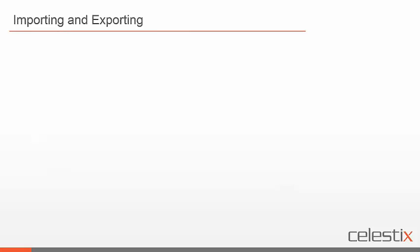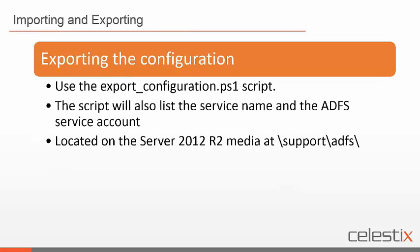Microsoft has graciously provided us with export and import scripts to ease the process for us. So we won't have to document the claims, the party trusts, and all the components. The script is available on the Server 2012 R2 media, under the root directory at support/ADFS. There are two scripts there, a DLL, and a subdirectory.